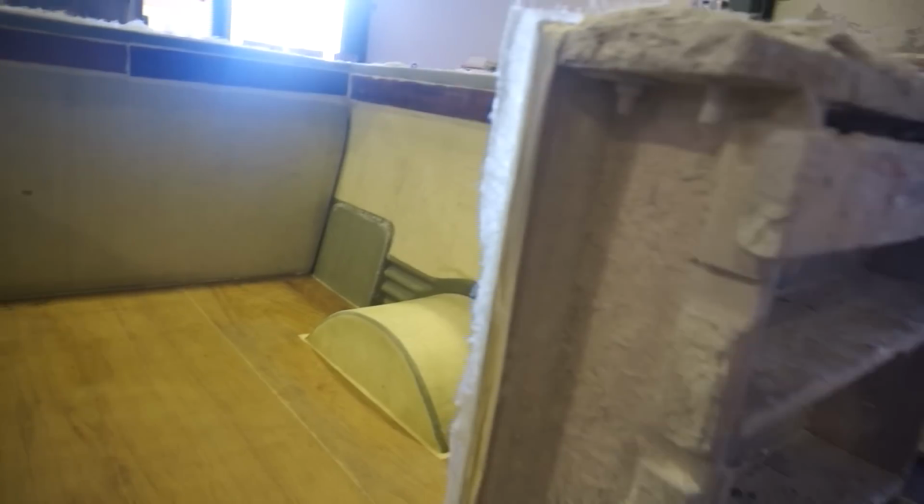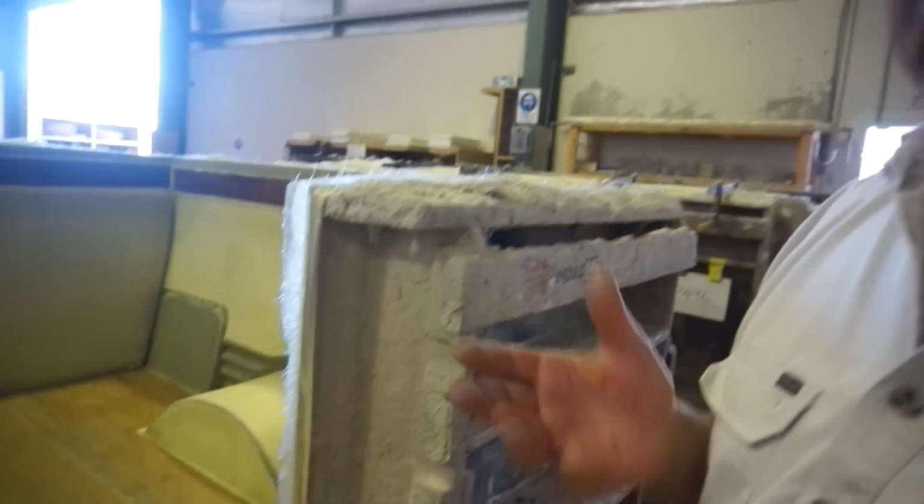So when we look inside this body, it's progressed a lot further. In fact, it's nearly ready to have the flow coat, which is just a white finish coat painted onto it, and be demolded.